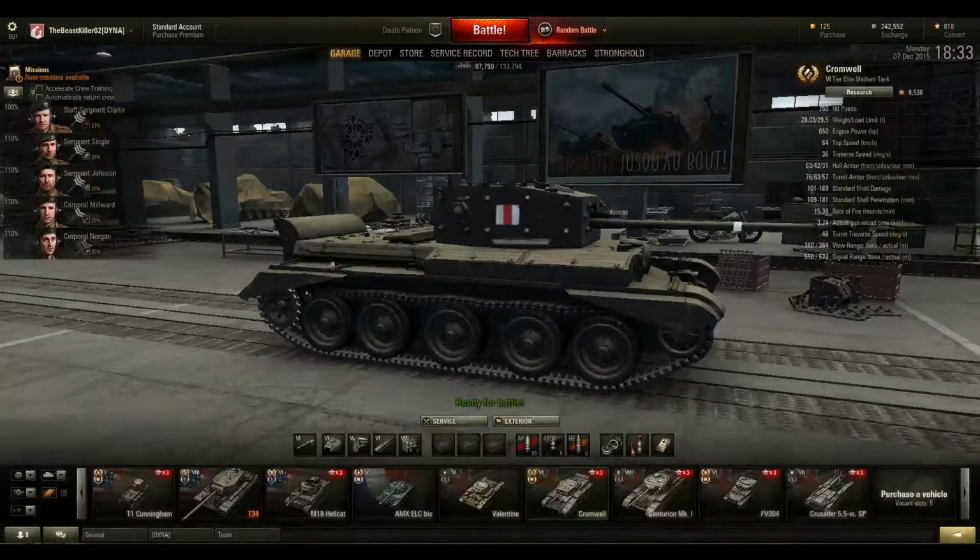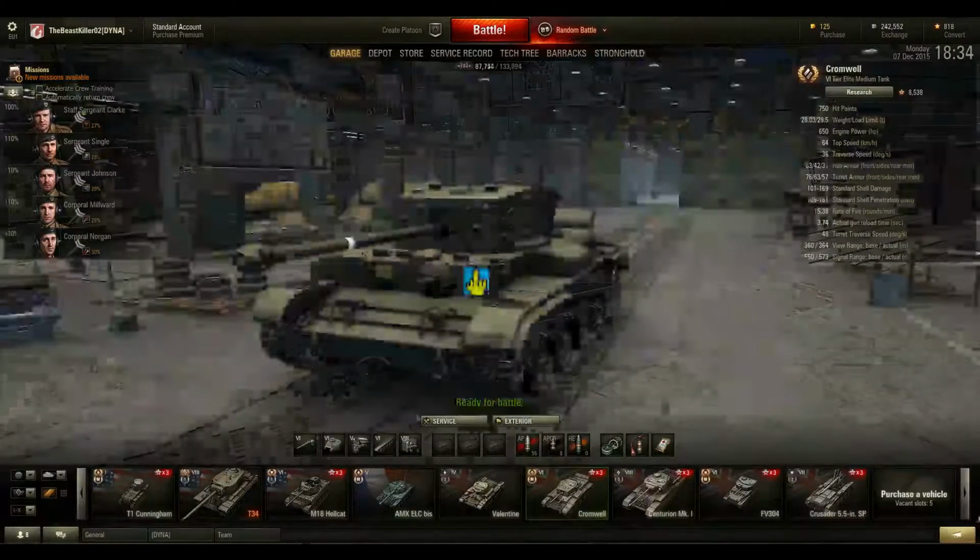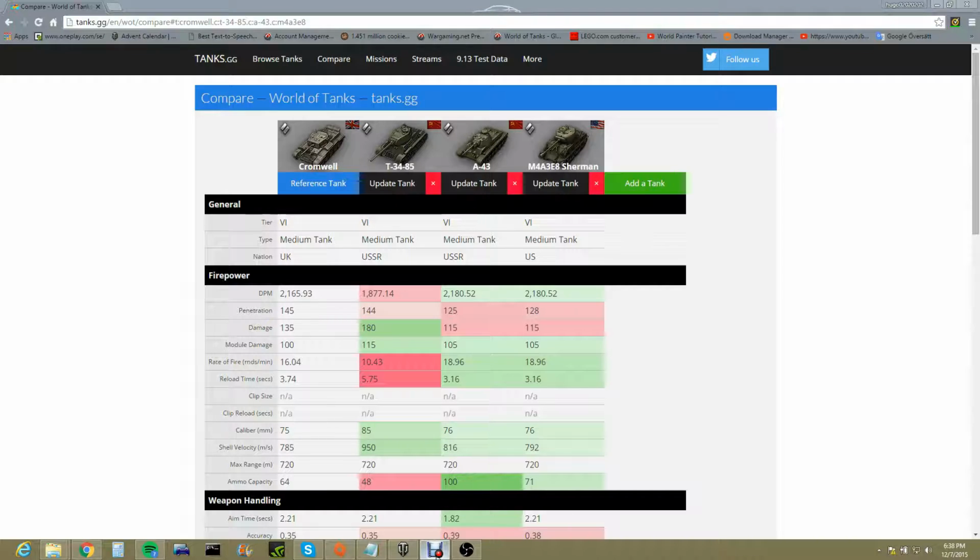And now we're gonna compare it to some other tanks. So if you want to see the differences among the tier 6 medium tanks, here we have the Cromwell, which is the one we're doing a review on, the T-34-85, a Russian medium tank, the A-43, another medium Russian tank, and the EC-8 slash the M4A3E8 Sherman.